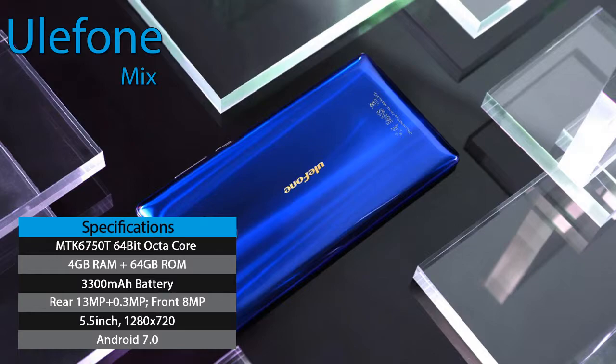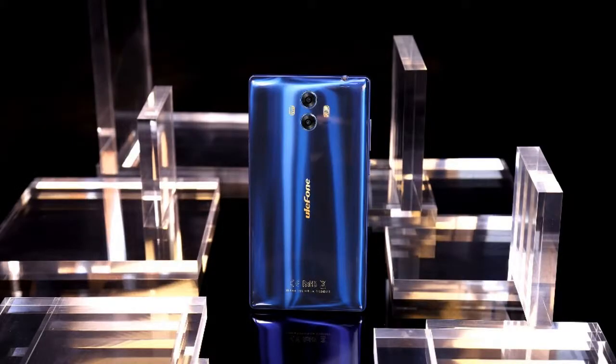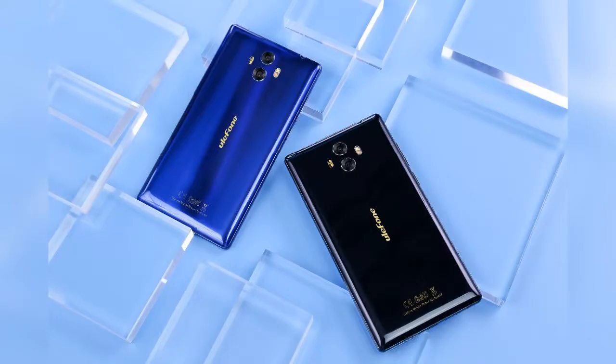Ulefone Mix is another bezel-less smartphone with premium build quality. The tri-bezel-less display provides an impressive and attractive look to the phone. The Ulefone Mix is the handiest bezel-less smartphone so far because of the 5.5-inch display. It feels more compact and easy to handle with one hand as well. The bezel-less display needs protection as well, so here you are getting Corning Gorilla Glass 3 on the screen.